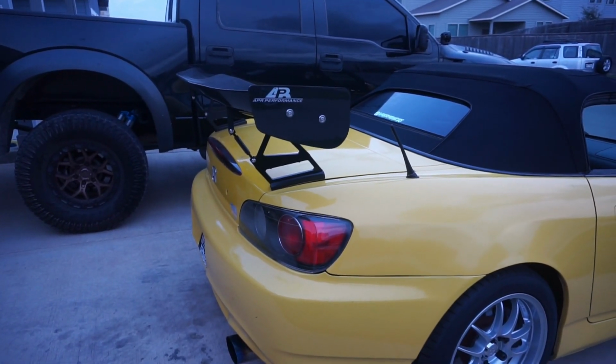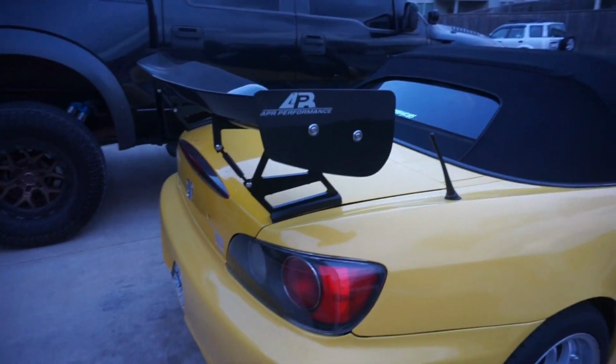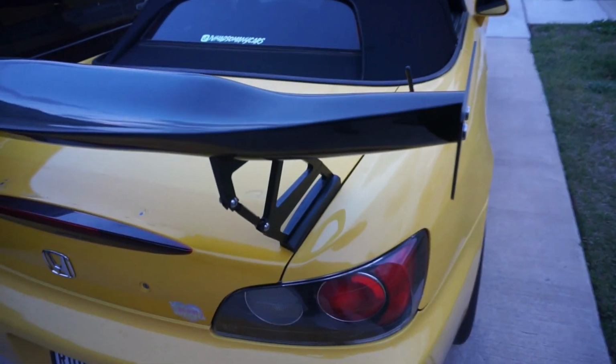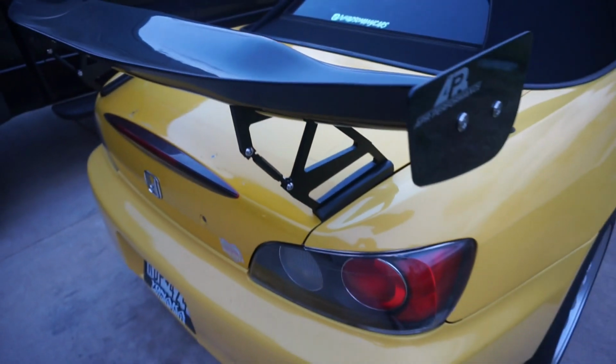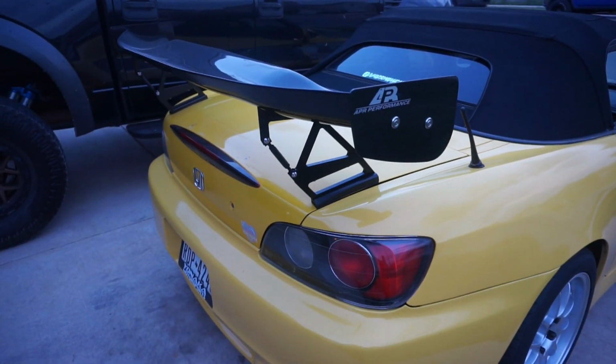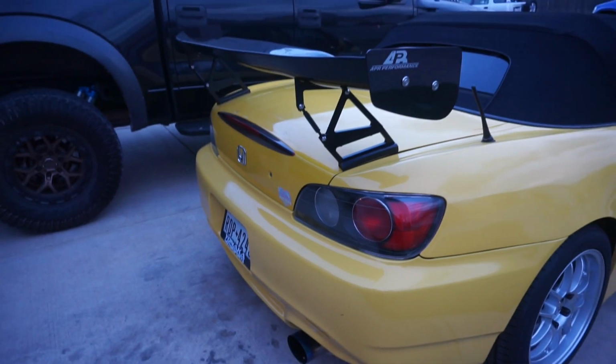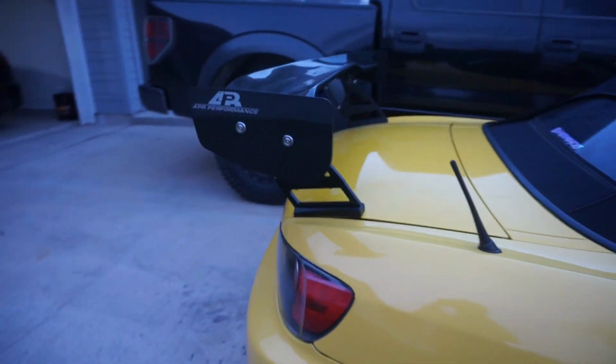I've wanted one since I bought this car, and not only did I fall in love with the wing immediately, but I fell in love with the car all over again. I didn't even think that was possible, but it is actually pretty damn big, and it's all carbon fiber. This is the APR GTC 200, and I also have the 2.5-inch risers. Super easy install, super good quality, and man, just look at that.